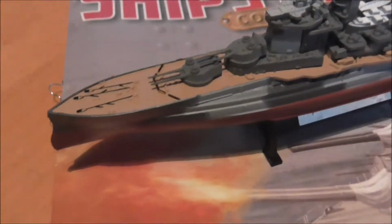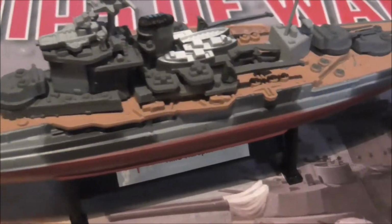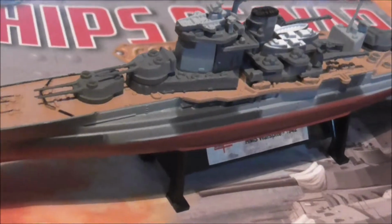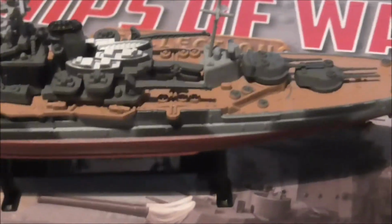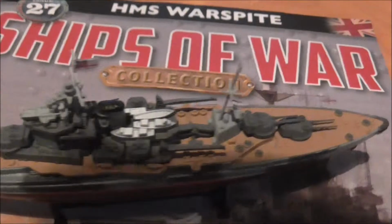So obviously, as we can see, here she is. Very nice camouflage, that's one thing for sure. She had two 15-inch guns at the front and two 15-inch guns at the back. And I forgot the secondaries. I read the book a while ago, and then obviously I forgot it. But this is her in a 1942 configuration state. She's very nice. Very nice work they've done to her.